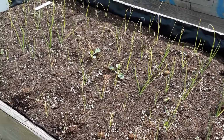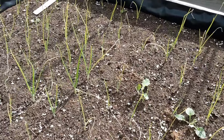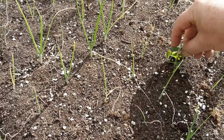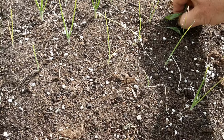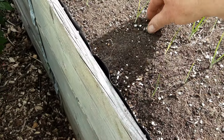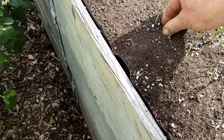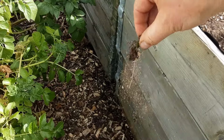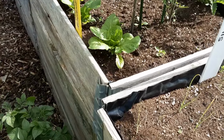The silver skin onions not doing as well as last year. The birds are having a field day because it's been so wet. They keep scratching through for the worms. No dig, keep pulling them out.